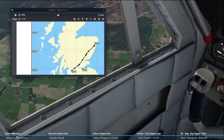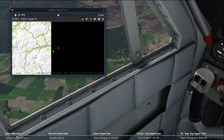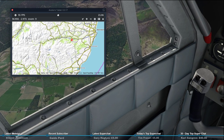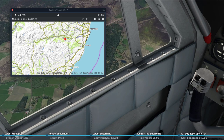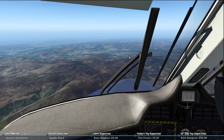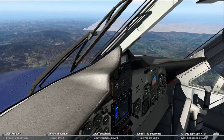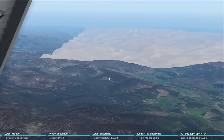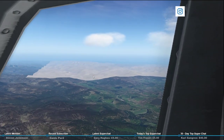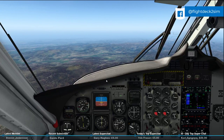But regarding geographically exactly where we are, let's have a look at the map. Stonehaven. This area of Scotland, very unfamiliar with, but it looks lovely. Yeah, lovely modelling. A slight issue with one of my ortho tiles, it would seem. Looks like the Sahara Desert, or some sort of desert issue. I guess I need to redo that tile at some point. I've never seen that before. Oh, God. Perfect.